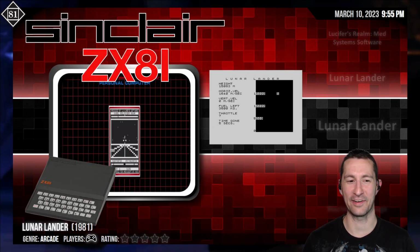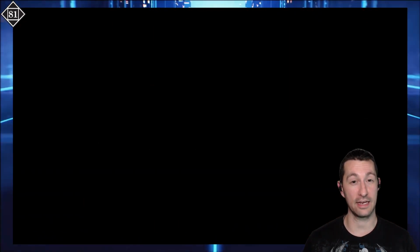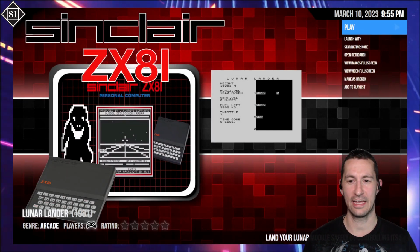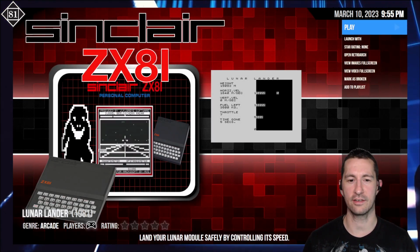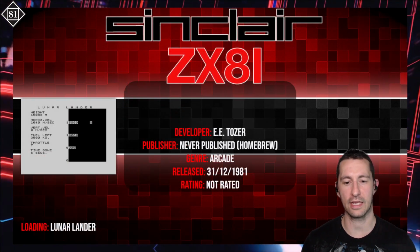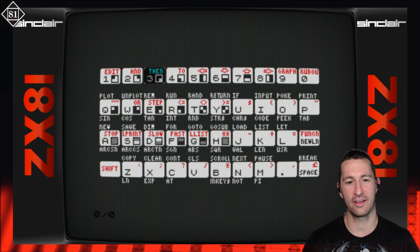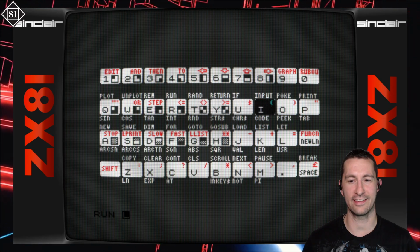All right, and now, if you thought that was great, let's see what Lunar Lander's like on the ZX81. We have no information for this one, just the screenshot. So here we go. Let's go to England, playing some Lunar Lander, released at some point in 1981. Wow. How are we going to play Lunar Lander on the ZX81?